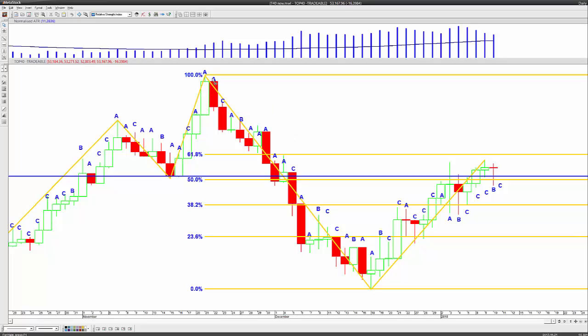In terms of the broader structure, obviously we highlighted this retracement, this breaker structure, the downside retracement back up into previous structure. Looks like we're trying to push towards the 61.8 retracement level, and it'll be interesting to see what happens should the market move up to those levels, which come in around about the 53,450 mark.